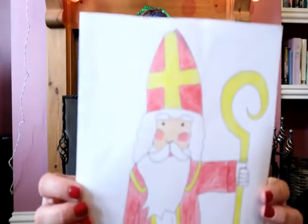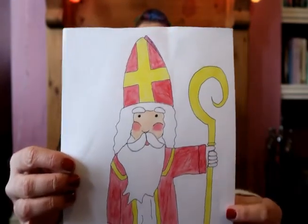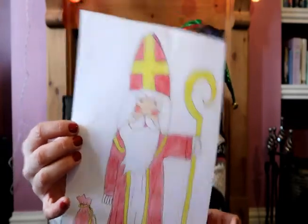So I'm going to show you a picture now. This is Sinterklaas, and see he's got a bishop's mitre on, and a staff, and a big white beard and a sack full of presents. Sinterklaas rides a white horse, and he arrives on a steamboat from Spain. So, a big boat. Traditionally he arrived on a steamboat with his white horse, and he has little Petes, who are little helpers, and the little helpers help to give out presents and sweets and things.